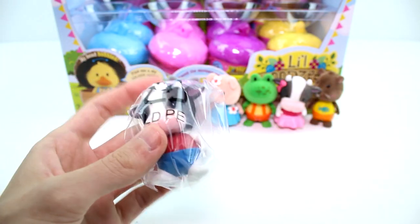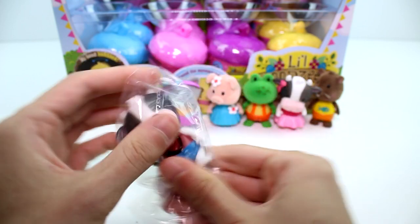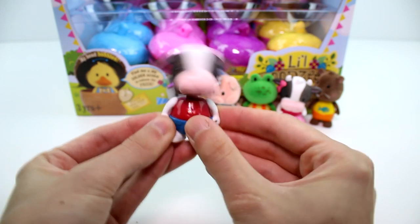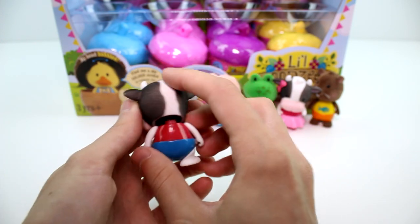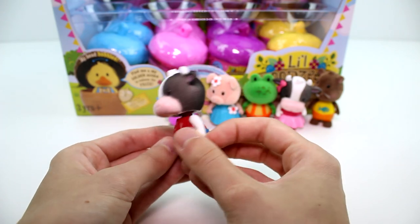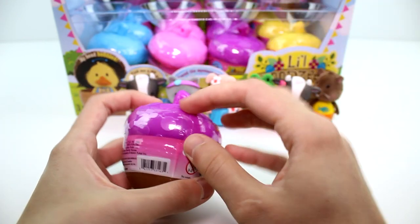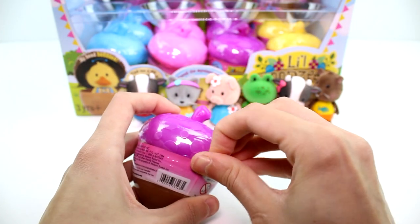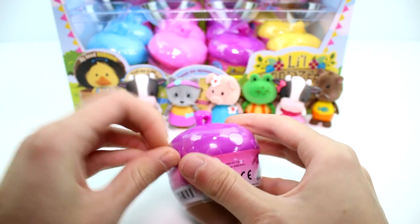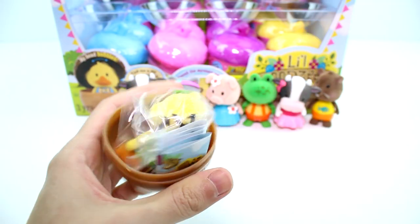Oh, we got another cow this time. It's the boy cow, Comet Cow. I almost said cowl. Like, what am I saying? Cow. Look at the cute little cow. Oh my gosh. I love the cows and the pigs. They're just so cute. I love animals, in case you haven't realized that. An animal toy basically wins me over. It's not hard to win me over with animals. Just saying.